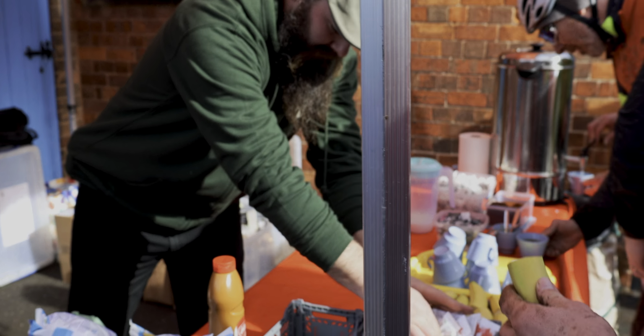And now on the last stretch of the ride, just under 20k to go, and the weather is glorious. Was not expecting this at all, coming from Newcastle with the snow this morning. But yeah, blue skies and spring feels like it's here.